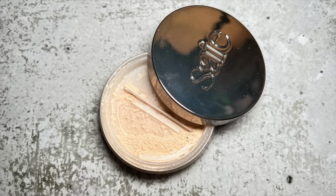So now for my powder, I picked this one. I never ever reach for this. This is the Saie Airset Radiant Loose Setting Powder in the shade Translucent. I overlook this every day. It's almost like invisible to me when I look through my powder section. So I'm going to take some with my powder puff. I'm just going to apply this like I have been with all my powders.